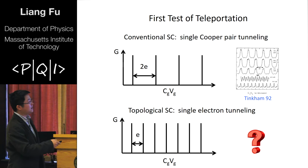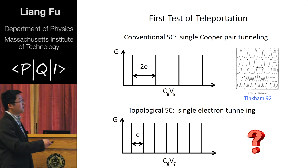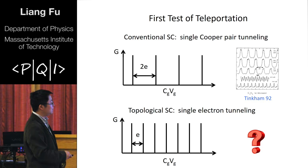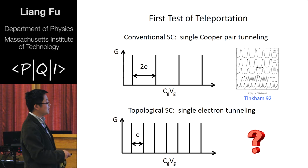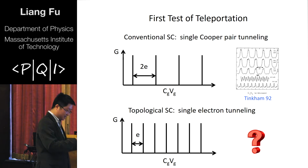On the other hand, this kind of phenomenon was well established a long time ago in the supermatter aluminum, the conventional supermatter. But now in the topological supermatter, what one expects is that this conductance peak becomes e period, because the current is carried by single electron tunneling via these Majoranas.